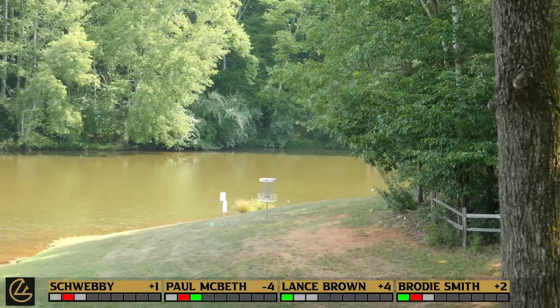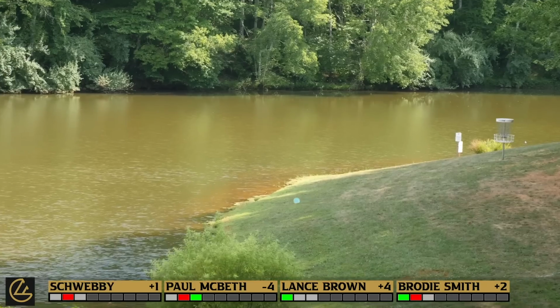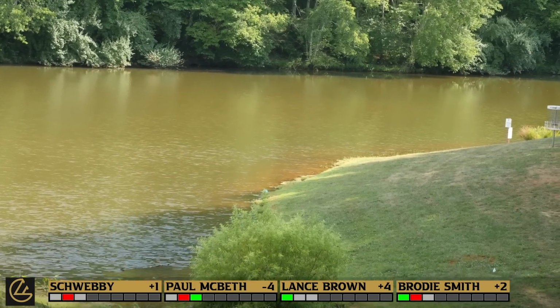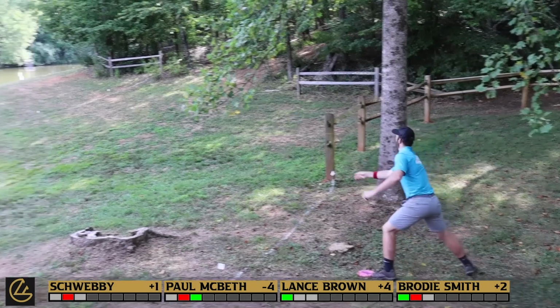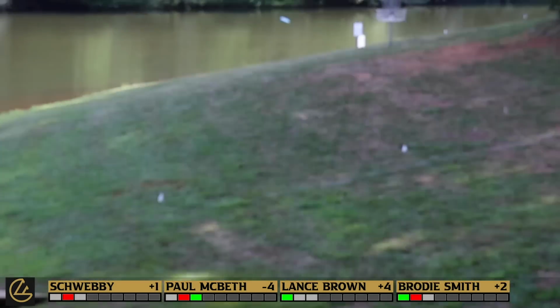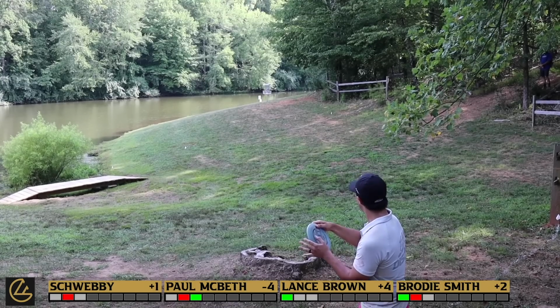And Schwebby with a good thumber that's going to just curl up. Oh, no. Or maybe not. That is one of the slowest rolls to OB I've seen. And that's a perfect layup for Brodie right there. To another perfect layup. Yeah, that's such an intimidating shot, even from where he was at in the perfect spot.